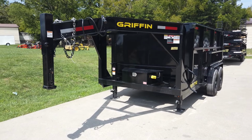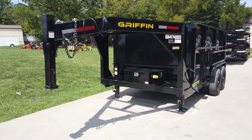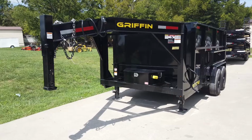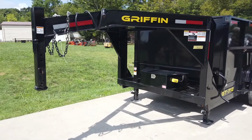We're here at SLE Equipment in Antioch, Tennessee, outside Nashville. Our phone number is 615-641-7720. Today we're going to be looking at this 7x12 Gooseneck dump trailer with 4-foot sides.